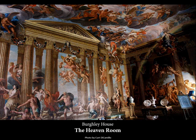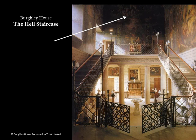Then he hired this amazing Italian, Antonio Verrio, to come back and paint the rooms of his house in the latest style. So this is Verrio, who was in demand all over Europe. This is his only known room that he did from floor to ceiling, and this shows you heaven, which, not surprisingly, is Roman, as it should be. And of course, if you have a heaven room, you have to have a hell room.